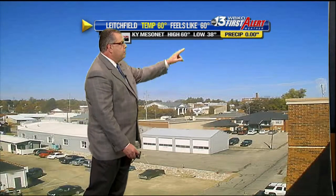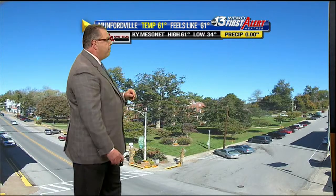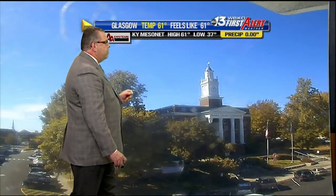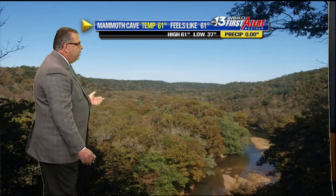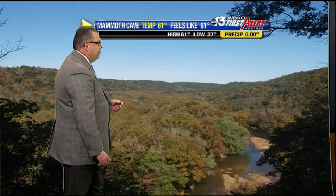60 degrees your current temperature, but you started at 38 for a low this morning. Munfordville, sunny, 61. You started at 34, probably with a little bit of patchy frost there this morning. Here's Glasgow with a temperature of 61 and sunny. You started with a low of 37 this morning. And here's Mammoth Cave National Park, bringing out a little bit more color, faint color for now, but I think with these shots of colder air coming in, certainly more color in the coming days.